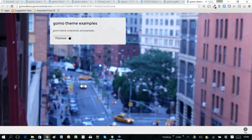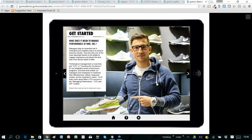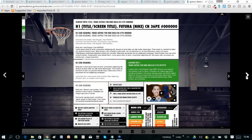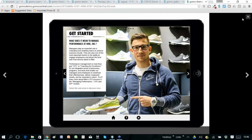Custom themes, you saw the Jaguar Land Rover example. We've done them for lots of our major customers. This is Nike's theme. This was all designed with multilingual in mind, so it's icons rather than text. For the iconography, we've got very specific button styling. There's the artwork that's signed off on before we program the theme, and there's Nike on a smartphone.